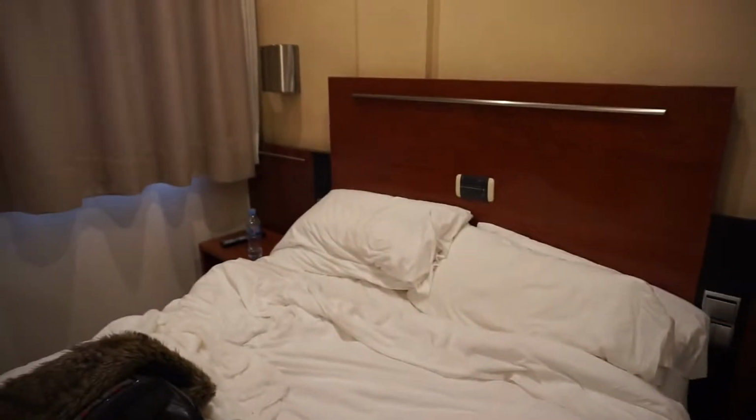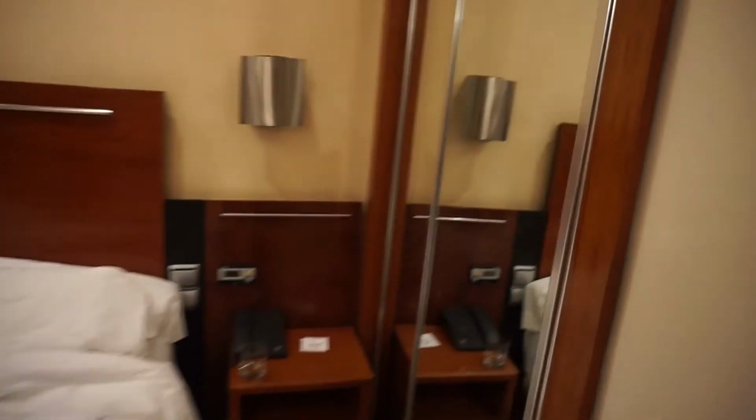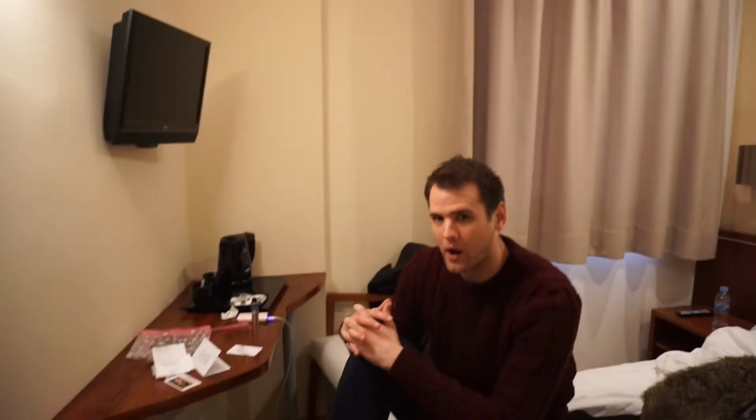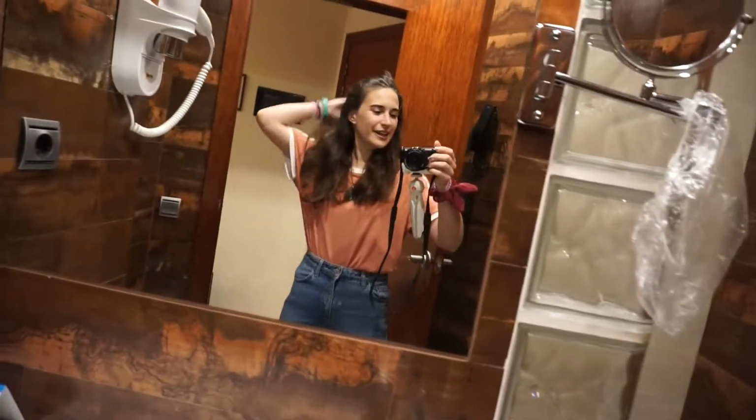This is what our room looked like. It's pretty bland and small, but I'll show you nonetheless. Bed, tables, brown, wardrobe. See the brown bathroom? That's brown. There's a window there, the view is not great, and then the bathroom, which has all the towels on the floor because we are about to leave. That's me. Hey. I did like the shower. That's the only bit that I was really happy with.